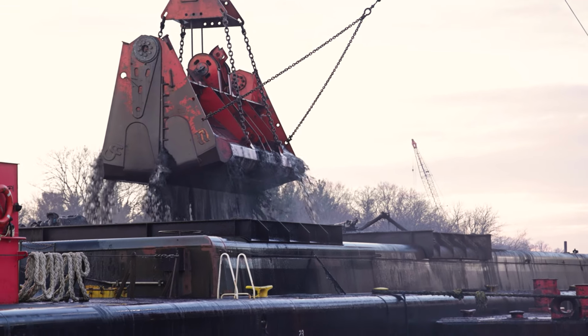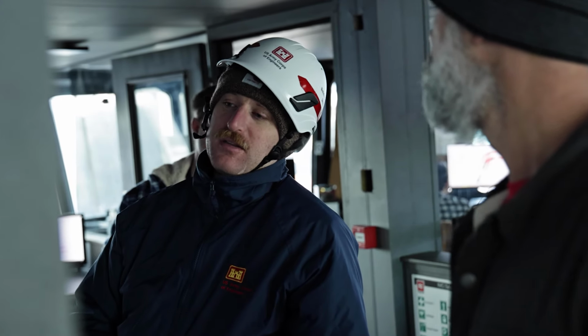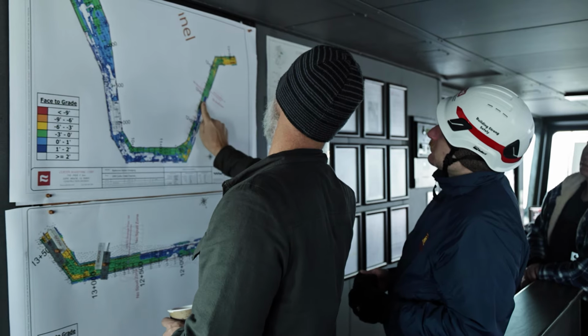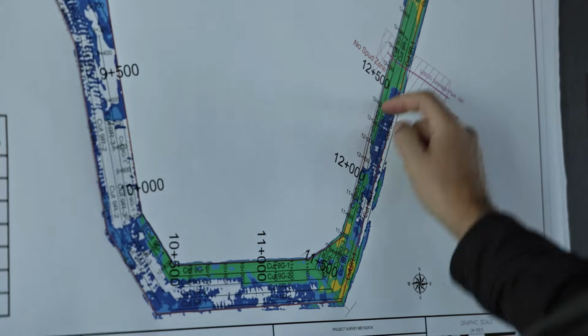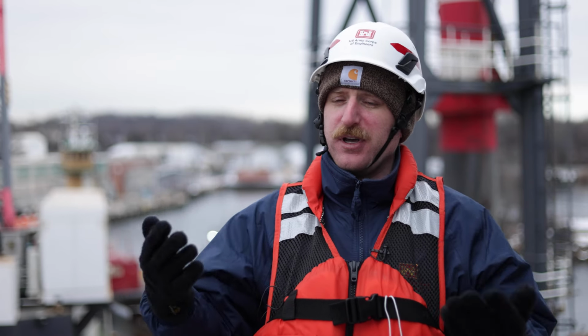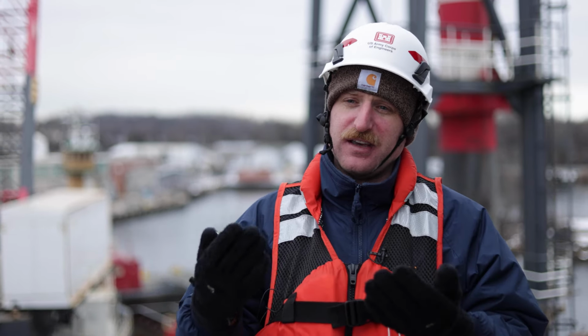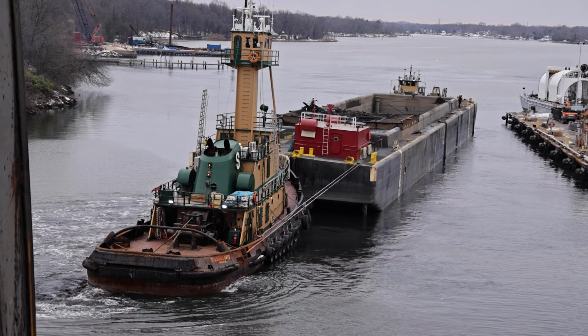The process to get everything to where we are today is, before any dredging even starts, we have to do hydrographic surveys to see how much material is in the channels that we want to dredge. Once we have an idea of the depth of the material, we can bring the dredge out here and start digging. That dredge loads up scows, which are basically like floating dump trucks.